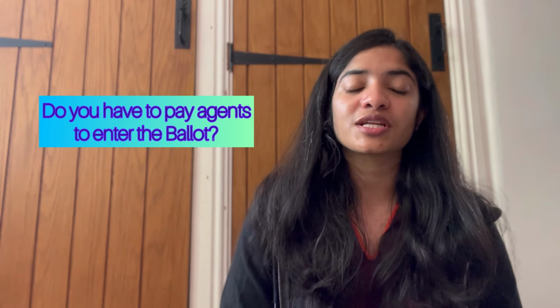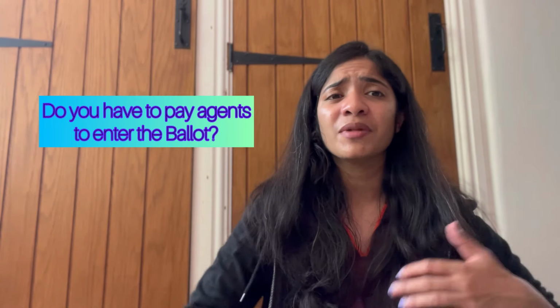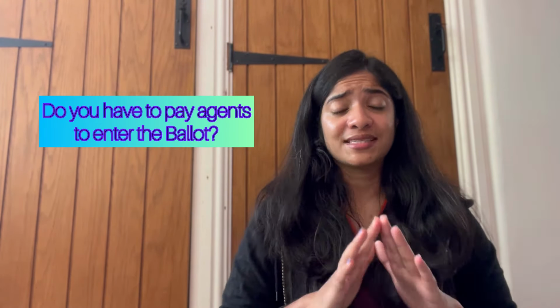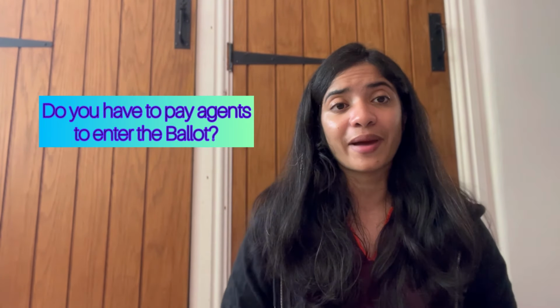Now coming down to the next question: a lot of people last time around were confused about having to pay some funds in order to start the ballot process or to enter the ballot scheme. And I just wanted to let you know right now that the ballot scheme is entirely free. You do not need to pay in order to enter the ballot system.